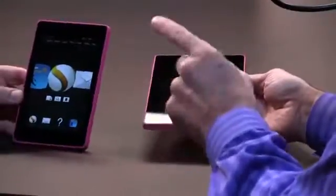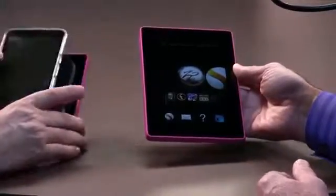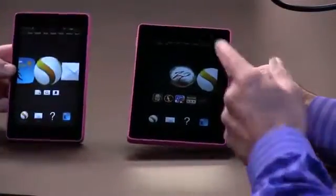The Fire HD 6 is extremely thick, extremely heavy. I have my Nexus 6 with me. You can compare the screen sizes. It's a little bit bigger, not much. Actually, you know what? It's exactly the same, with a bigger bezel.